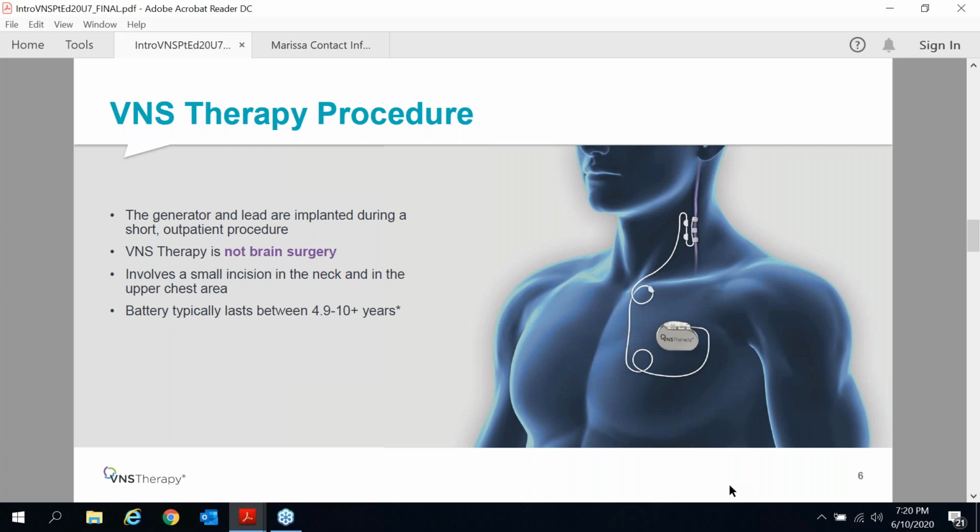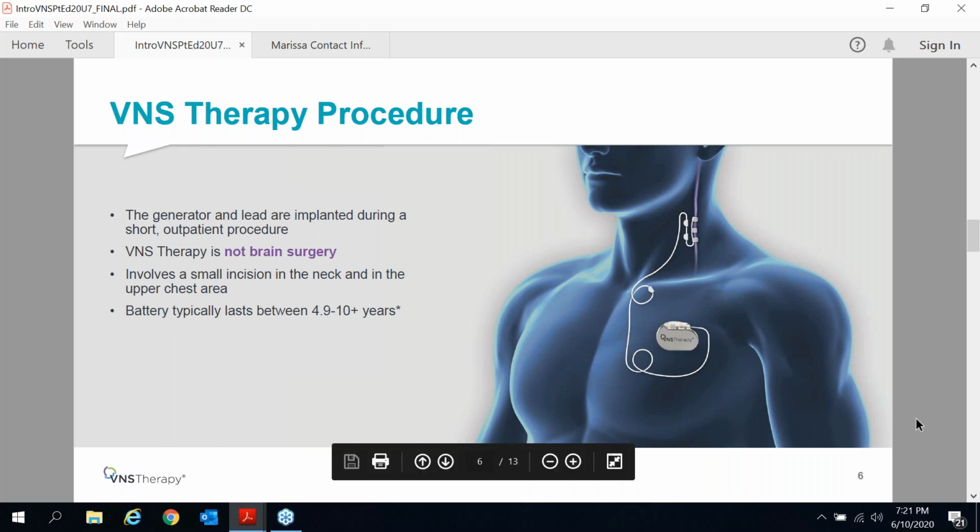We all have some natural folds in our neck anyways, of sort of tucking that in somewhere. But you could certainly talk to your doctor if you had any concerns about these little scars. And then there'll be a small incision in the upper chest as well, where the actual battery itself goes in. The battery typically lasts between 5 and 10 years, and this just all depends on how your doctor sets the settings just for you.